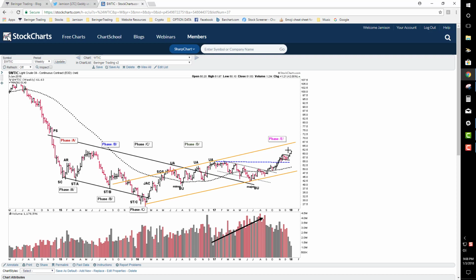Now, what would be the normal thing to do? Realize that you're wrong, close out your trades, and then look for a better entry that offers a better risk to reward ratio. Based on nothing else other than the trend line, that better risk reward ratio for shorts would be on this upper trend line here.